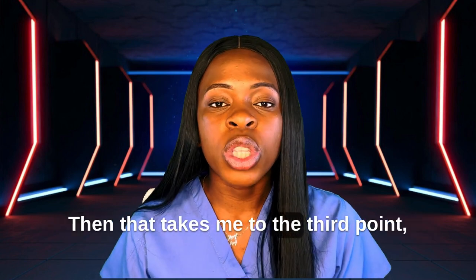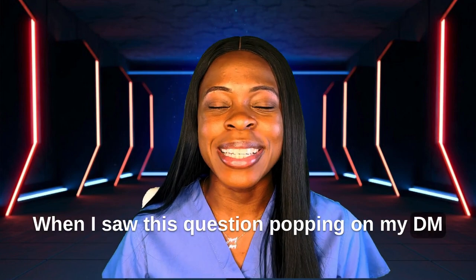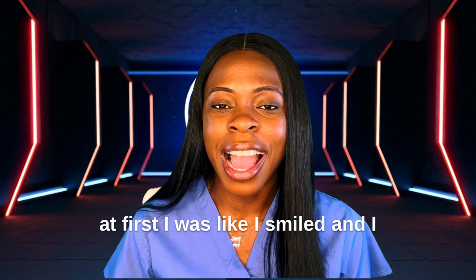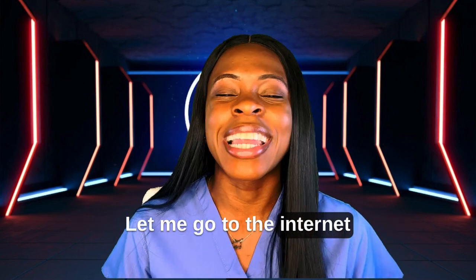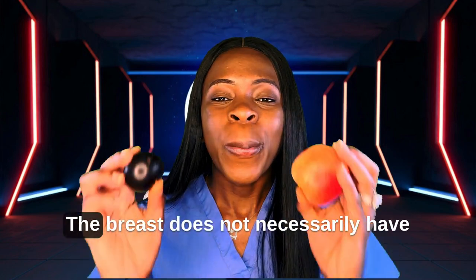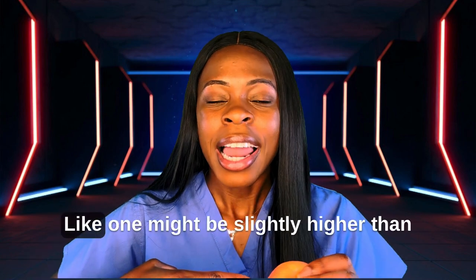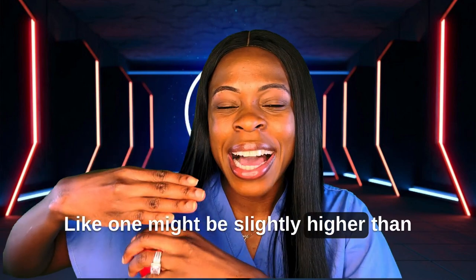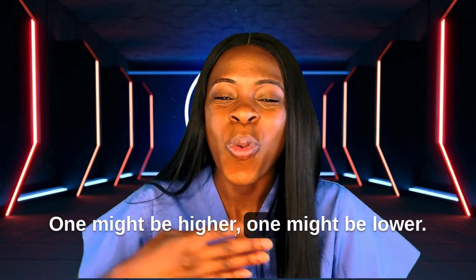Then that takes me to the third point, which is the position of the breast. When I saw this question popping up in my DMs, at first I smiled. And I was like, okay, let me find out more. Let me not use mine as an example. Let me go surf the internet for information. Let me tell you something. The breast does not necessarily have to be in the same location. One might be slightly higher than the other in that thoracic area. One might be higher, one might be lower.